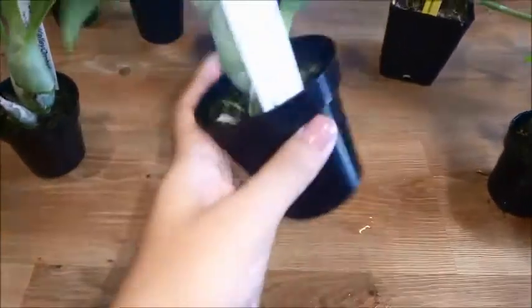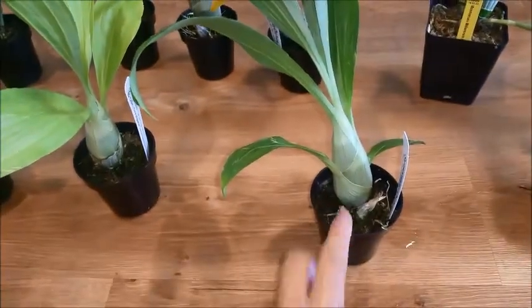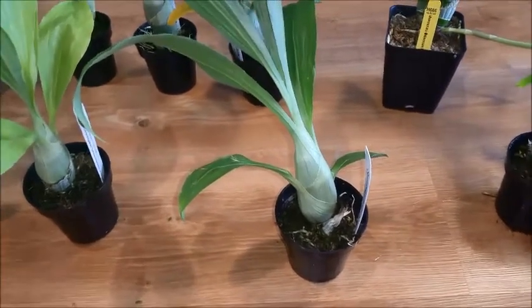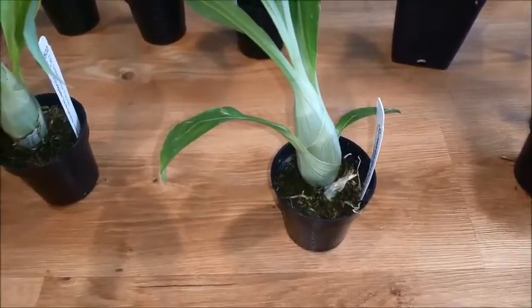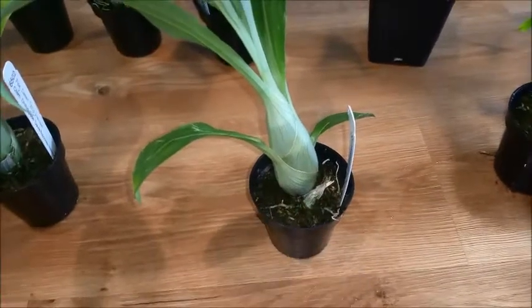Let's see, the next one is, oh geez, I was gonna drop another orchid. Catasetum ferlidoris SVO2 crossed with Clowesia upper echelon Sunblast. I have another one of these that I've mentioned already. It's one of the bigger ones. I actually think it's not the one that tips over, but I think it's like the first one I mentioned. The bigger one, the first one I mentioned, I got as a gift from Fred Clark, I'm guessing because of the amount of orchids I had ordered on the order.